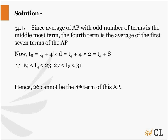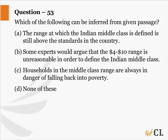Which of the following can be inferred from the given passage? Alpha: the range at which Indian middle class is defined is still above the standards in the country. No, it is not. It has been compared with the world, right? I cannot comment on the standards in the country. I'm comparing this Indian middle class with that of the world, so how can I say it is being compared with the standards in the country? Yeah, Tanmoy and Kavita, I'm discussing 53rd itself. Okay, so Alpha goes for a toss.